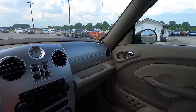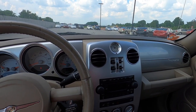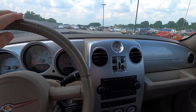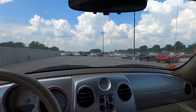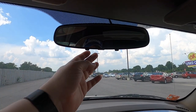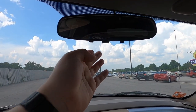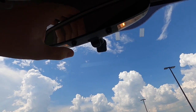Overall, the interior of the PT Cruiser convertible, not the best built. However, this one's actually held up pretty nicely over time, but still, there's a lot of rattles and squeaks and things of that nature. Overhead, we have a manually dimming mirror. This mirror does have integrated map lights at the bottom.